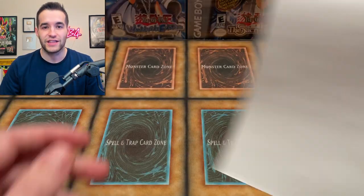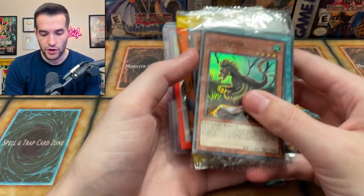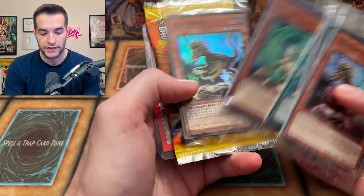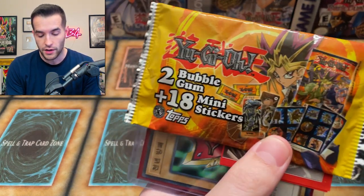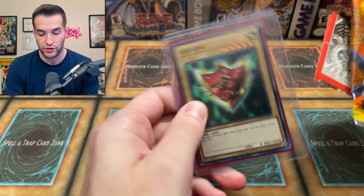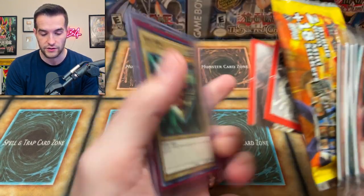Sydney and Sebastian, let's see what they sent us. All right, so this is part of the giveaway for you guys. We got Beat Raptor, Fury of Fire Goddess, and another Beat Raptor. And then we've got the bubblegum. Apparently, if you open this, it's a little sticky, so keep that in mind. And then, of course, the Millennium Shields. Very epic, you love to see those. Classic card. All right, that's being added to the giveaway.